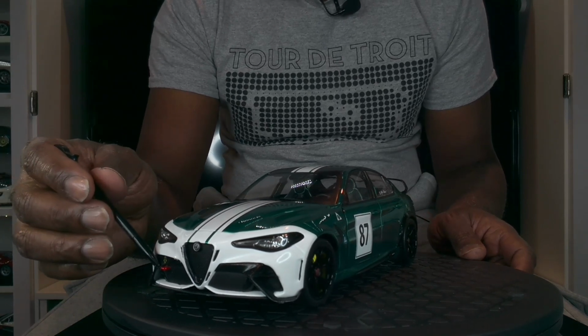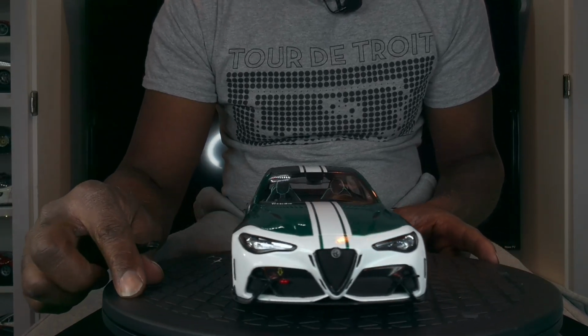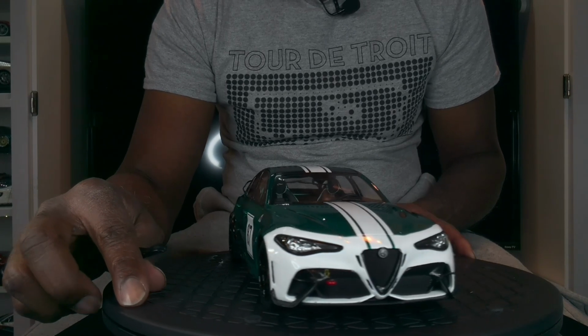So you have your tow hook here. That's more or less their version of the tow hook. It's slightly different on the real thing.